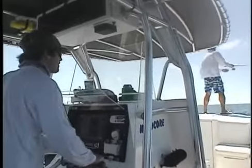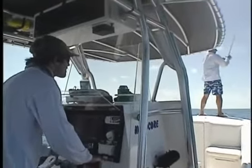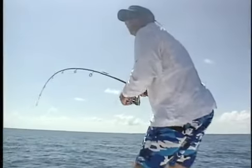Come on, Rick. You can't let that shark eat him. Yeah, he's right down below us. That boat will help keep the shark away. Yeah, he's swimming right down at the wreck. We're on the wreck again. I know that.